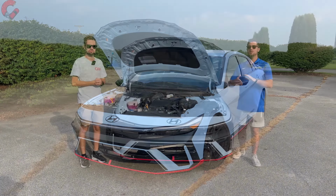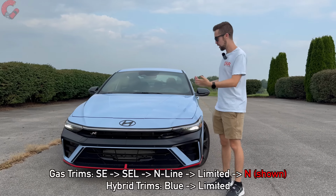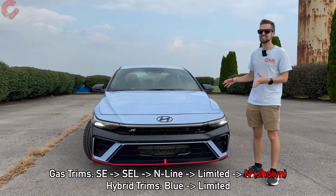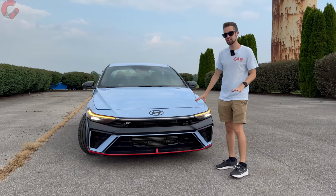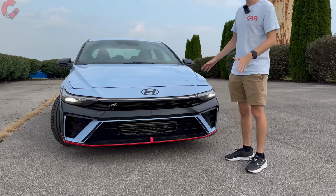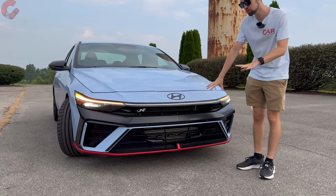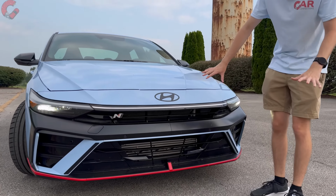Now, when you first walk up to the Elantra N, you're going to have little doubt in your mind that this is the high-performance Elantra. It really doesn't look all that much like the regular Elantra, especially here in the front, and it really got a lot of attention over the last 7 days for sure. That begins, like I said, with the front-end design. Super aggressive. It's mostly just going to be grille at this point.